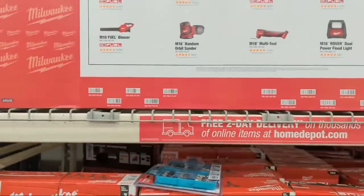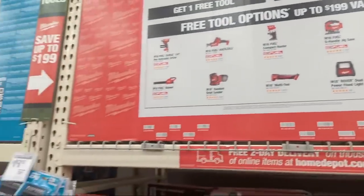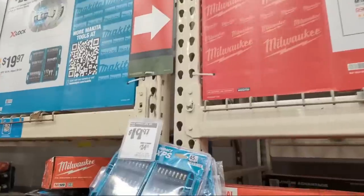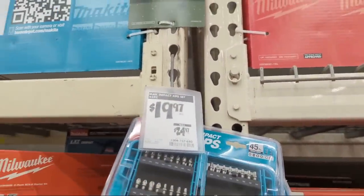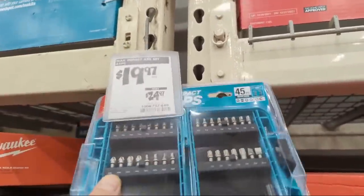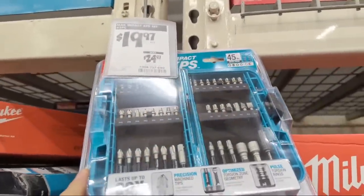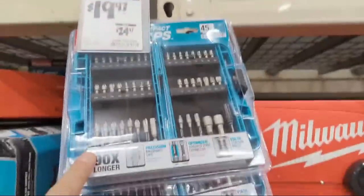If you wanted to know which bare tools you can get, these are your options. Do you want to see the Makita deals? I will tell you this much. Once again, we're back to the bits and accessories. If you're looking for XPS impact-ready driver bits, I will tell you these are some of my favorite. They fit super awesome.